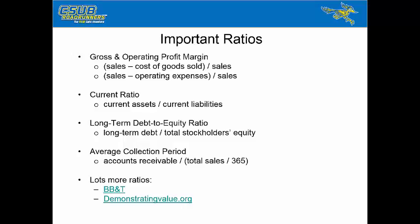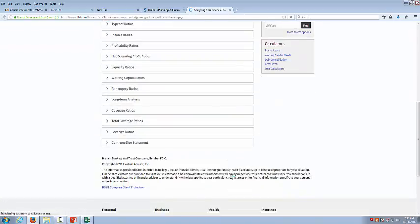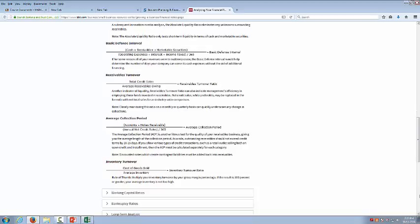I've also got a bunch more ratios, more than you would ever want to use, in these 2 links here, so BB&T and demonstrating value. All kinds of other ratios that you can calculate for a company. So current ratio is the one I showed you. There's also a quick ratio, an absolute liquidity ratio, and so on.